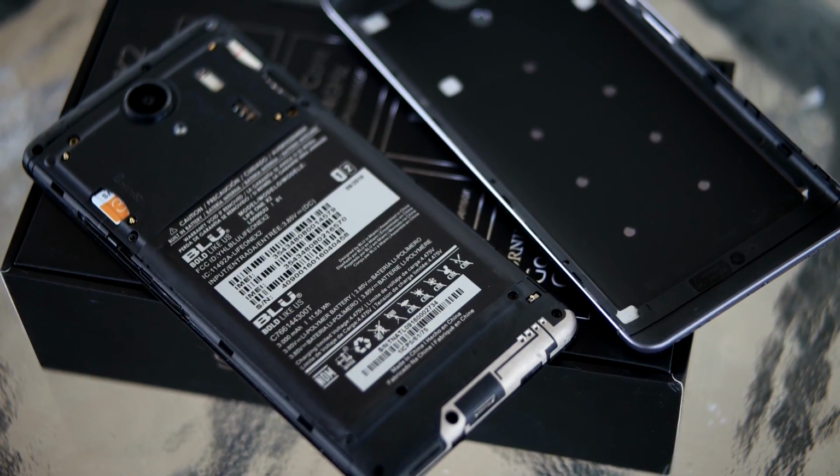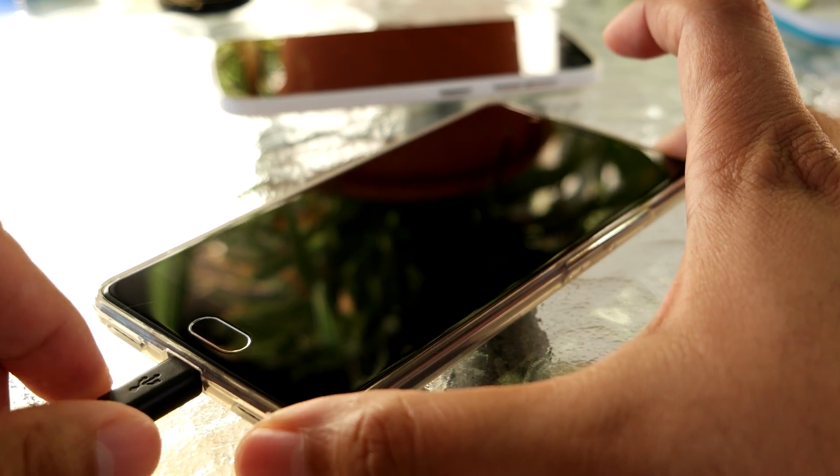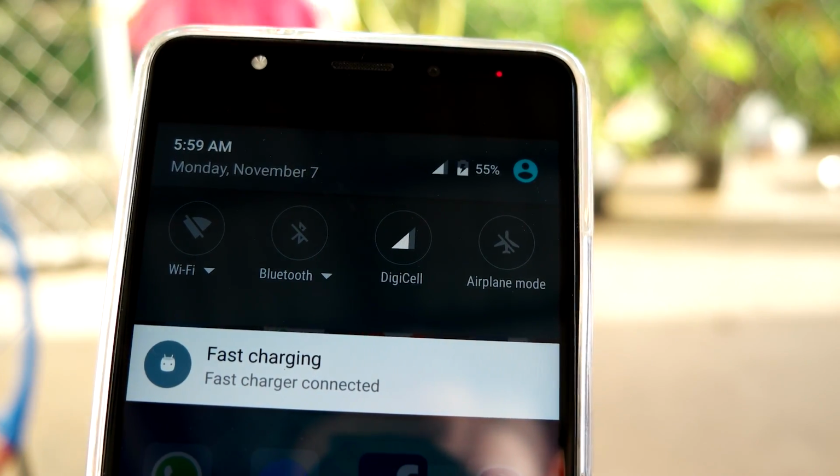The 3000 mAh battery lets the phone last the day with moderate usage, but the 3.0 Qualcomm Quick Charge is great for getting the phone fully charged within an hour.